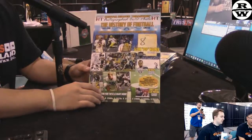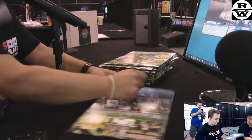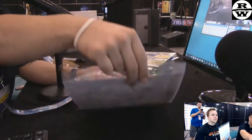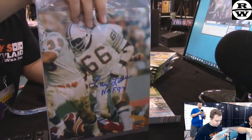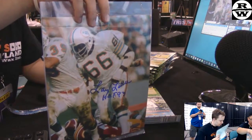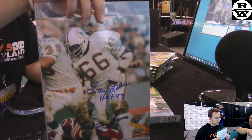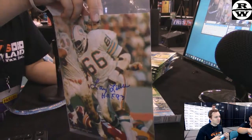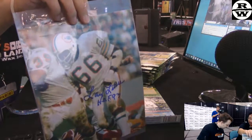Pack 8, Ryan D. We have, nice, Larry Little. Pro Football Hall of Fame in 1993, 2-time Super Bowl champ. Is he part of the undefeated team? He says it's an NFL 1970s All-Decade team. 1970s, so yeah. Could be part of that. Should be. They won the Super Bowl.